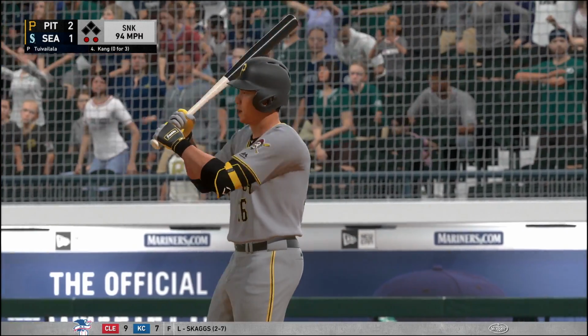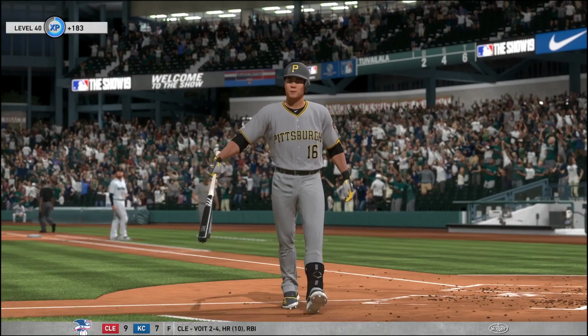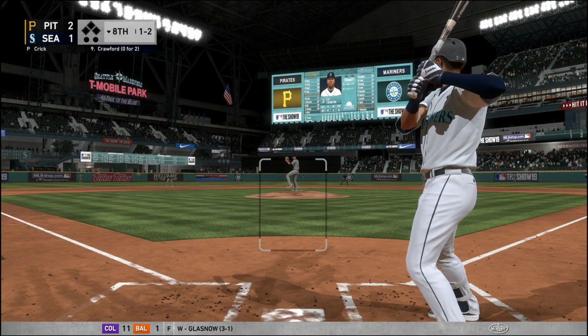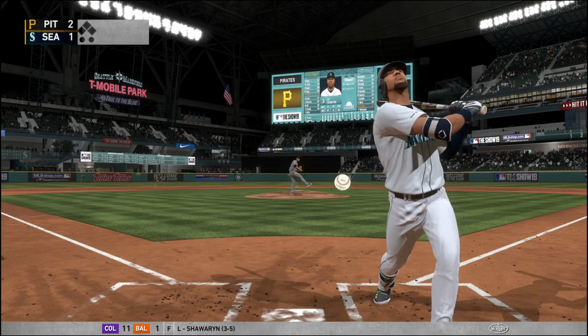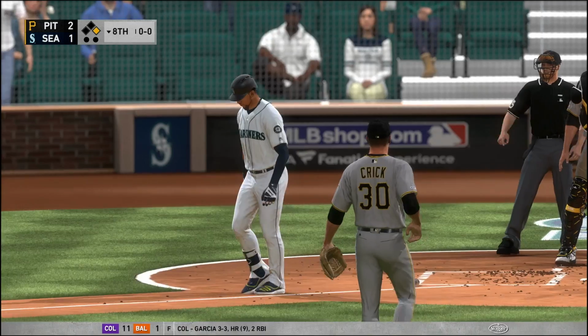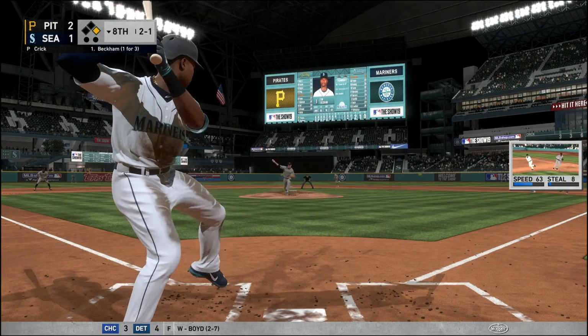He didn't do bad, but here he does get Jung Ho Kang to strike out at the low and inside sinker. So we get out of that inning. So now on to the bottom of the 8th inning. There's J.P. Crawford at the plate. He's taking one off of the back, and he's going to get on first with a walk.